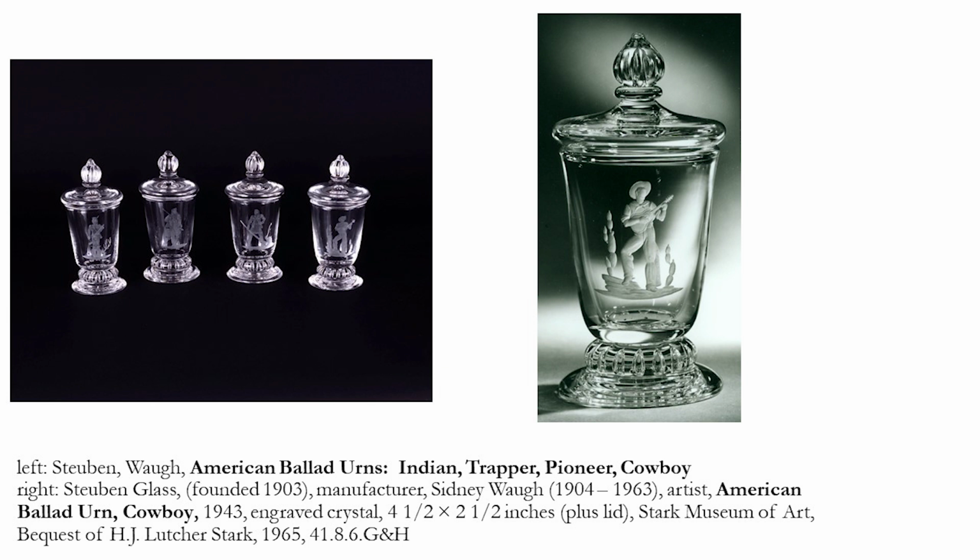Waugh began his designs for these urns in the 1940s, but the production was interrupted because of World War II. And Waugh went into the Army, as did many of the artists and the managers associated with Steuben glass, Arthur Houghton and others. So it was really in the post-war period that they were able to reinvigorate their new designs for Steuben glass.